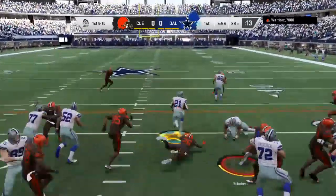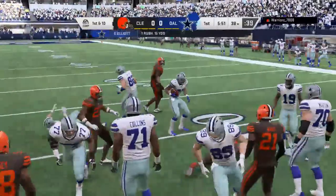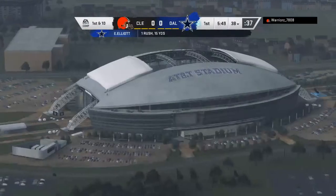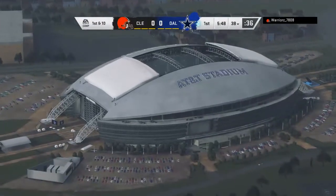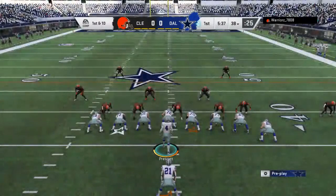Here's the first carry for Ezekiel Elliott. And they're able to get this one across the 35. Give them 15 there, and the Cowboys have a first. And there we see an early burst that makes him one of the leading rushers in the league.